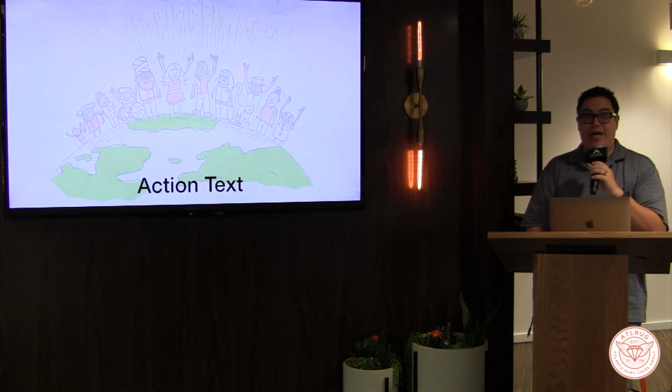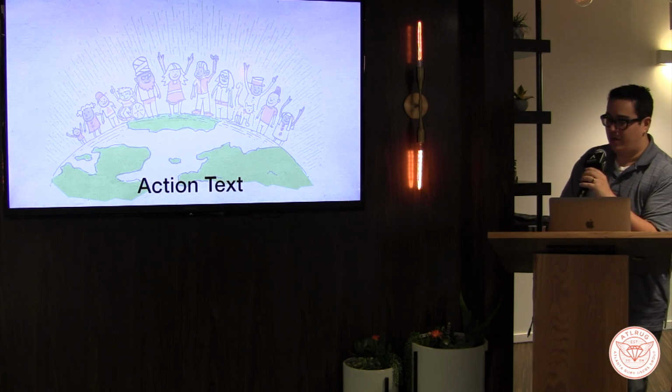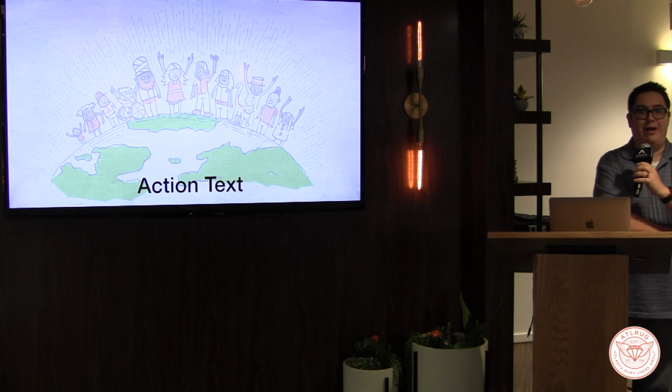Another new feature is Action Text. And Action Text is basically just a what you see is what you get, or a WYSIWYG editor. So the idea with Action Text is that sending this up manually in an application.